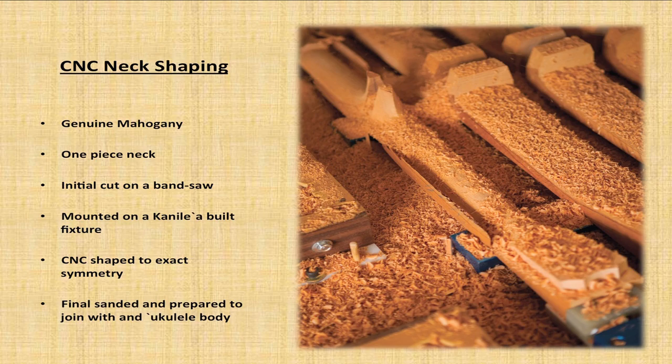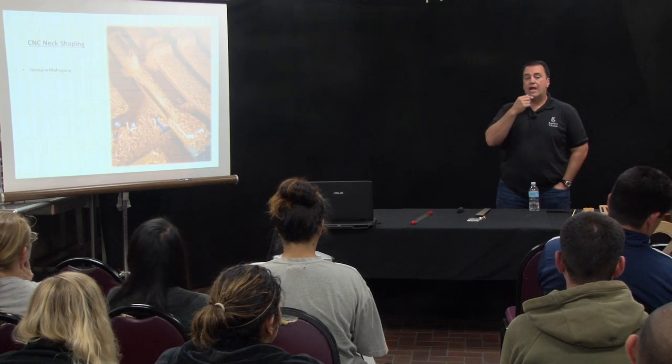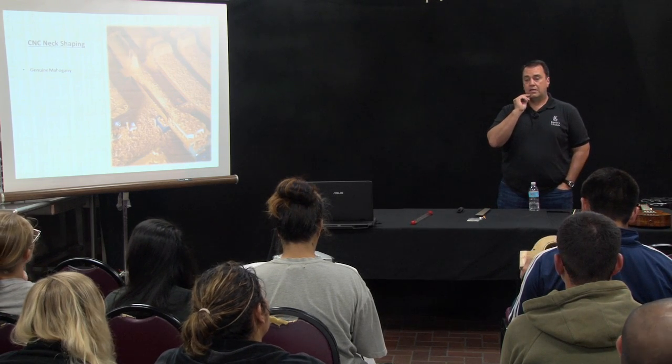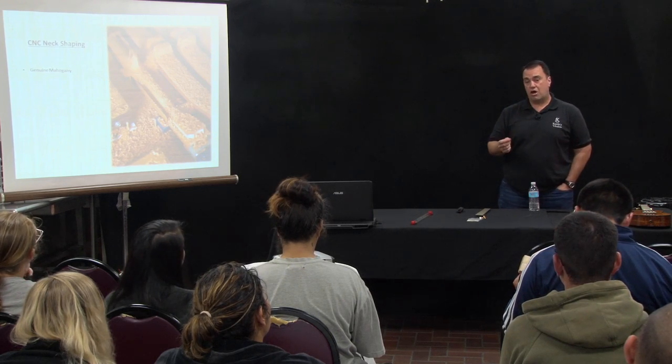Now we're getting ready to actually shape the neck on the ukulele. The material that we use for our neck is genuine mahogany. Now, genuine mahogany is not found here in Hawaii. We actually bring it from South America. It was going to become a guitar neck at a guitar factory, but it became invalid because it may have had a knot, a bark inclusion, a crack. We're able to purchase that neck material, palletize it, and send it here to Honolulu to become part of our ukuleles.